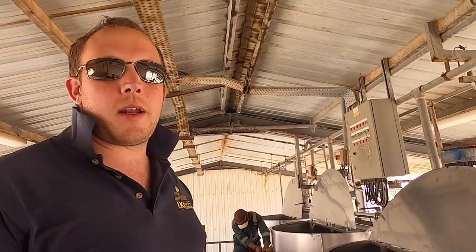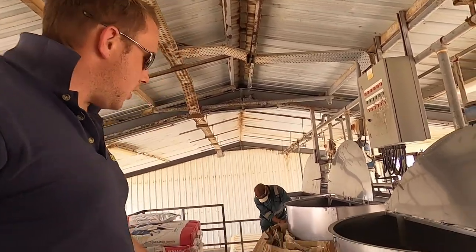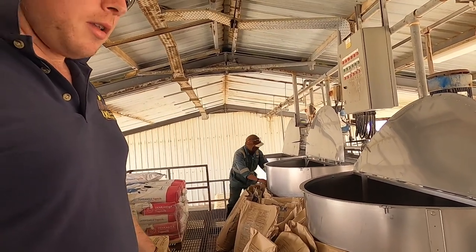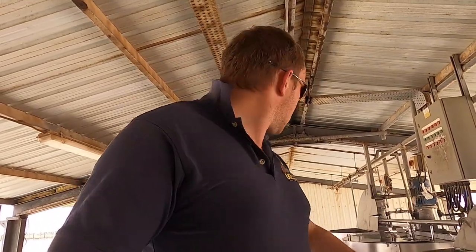Right, so I'm just back up here now on the mixing deck. As you can see, they're just getting the bags ready to start mixing the milk this afternoon. It's 12 o'clock now, and we start feeding at about 12 o'clock, roughly.